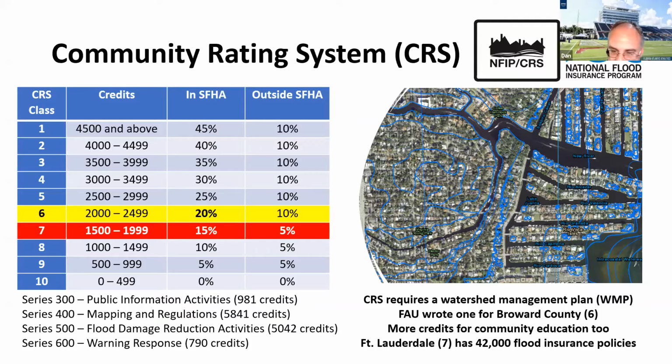And of course, we'd like to work with the city of Fort Lauderdale as well to move them down to a score below 4. And also, if they work with us to do educational programming, kind of like what I'm doing right now, they also get more points, and then that drives the rating system class lower and improves the discount. So we're hoping to be able to get your discount a lot lower. If we do get it down to the 4, which is a 30% discount on the premium, that would translate to a savings of $9 million per year for all the policyholders in Fort Lauderdale, for example.